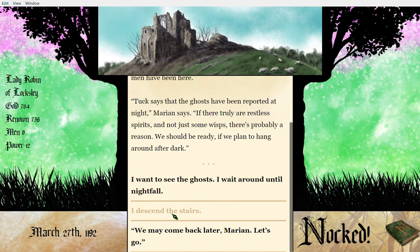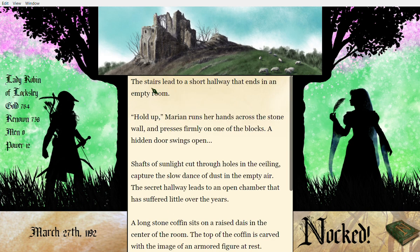I descend the stairs. The stairs lead to a short hallway that ends in an empty room. Hold up! Marianne runs her hand across the stone wall and presses firmly on one of the blocks. A hidden door swings open. Shafts of sunlight cut through the hole in the ceiling, capture the slow dance of dust in the empty air. The secret hallway leads to an open chamber that has suffered little over the years. A long stone coffin sits on a raised dais in the center of the room.